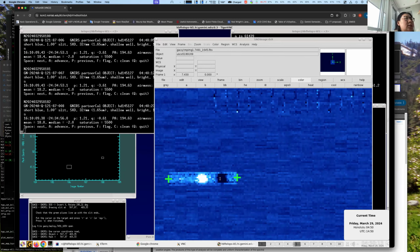Is this not why there is a black dot next to that bright one? I assume the bright one is the actual star, the target. Exactly, yeah. So this is the science target, a freely floating planetary body, I guess, that they're targeting. I know nothing about these types of systems, but that's what they said in the proposal.